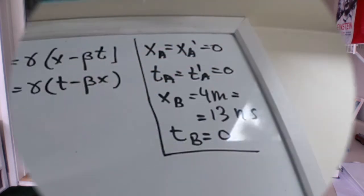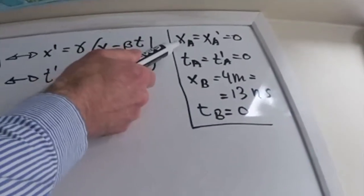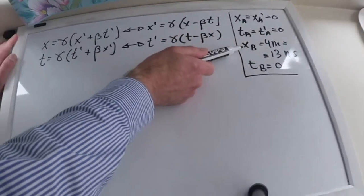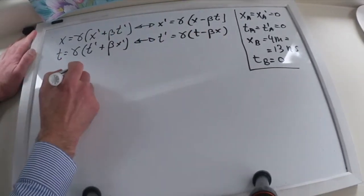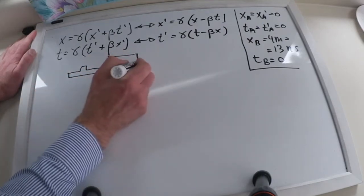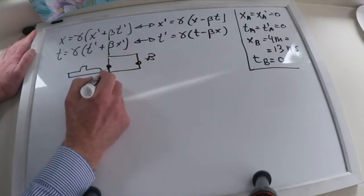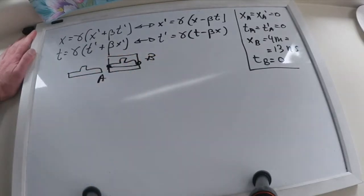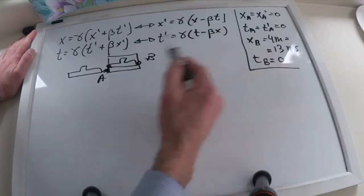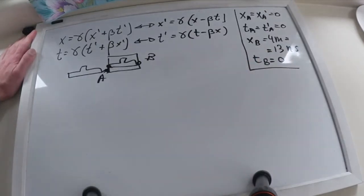We assume that events A and B take place at time 0 in the garage frame, so let's transform this to the car's reference frame. These are the initial conditions: x prime A equals 0, the times t A and t A prime are 0, and the coordinates of B are 4 meters. Remember that the car is here and the garage is here. This is what we call event B, and this is what we call event A, when the car is right inside of the garage. Both events take place from the garage point of view at the same time, but B is 4 meters away, which is about 13 nanoseconds of light travel.